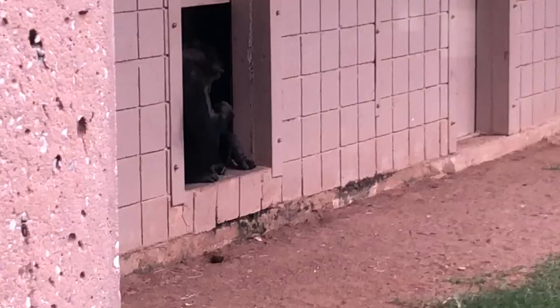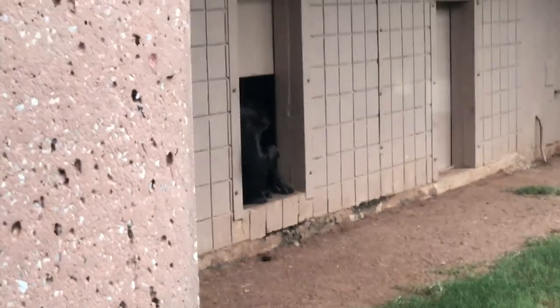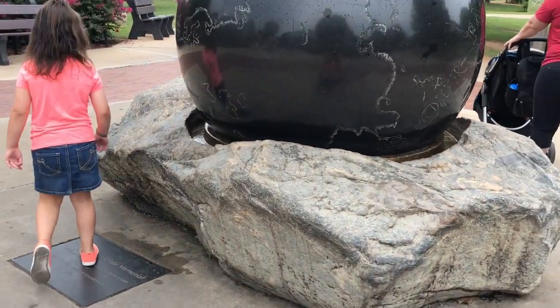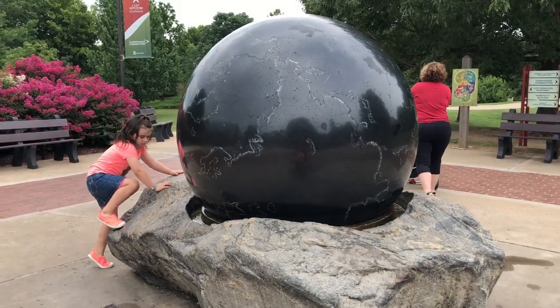Uh-oh. I see a man cleaning it. It's never a good sign that you're gonna see animals. They could be playing out on their thing, but they're all just huddled up in that door today. We may not get to see them today. This is one of their favorite things.